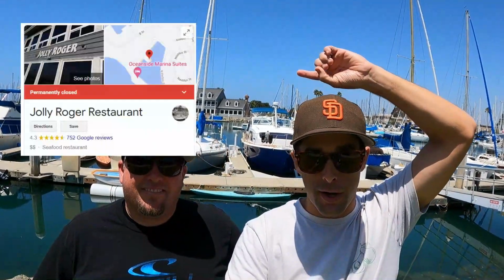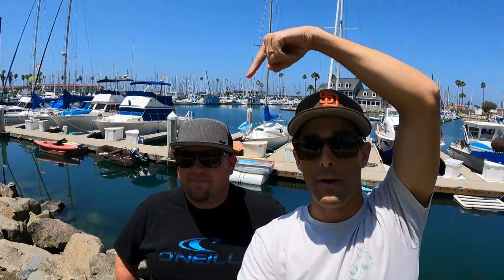We're at the Oceanside Harbor. If you're into boating, this is the spot. The only one here in North County. The world famous Jolly Roger is right behind us. My uncle has a boat somewhere out here. I think it's that one. No, just kidding, I have no idea. But he does have one here.